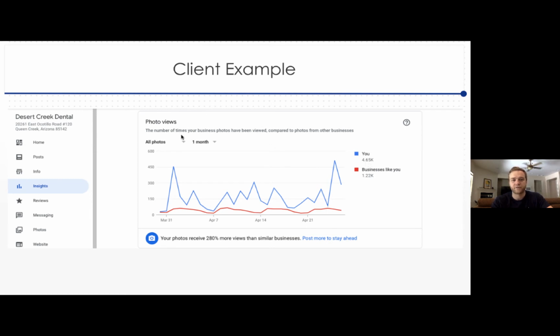impressions, which means the number of times your photos have been viewed, right? So they showed up on the search engine in the image area. They might have shown up in the Google Maps area, and somebody was actually scrolling through photos. So almost 5 times as much engagement versus other businesses in the area. So you can really see your photos receive 280% more views than similar businesses.